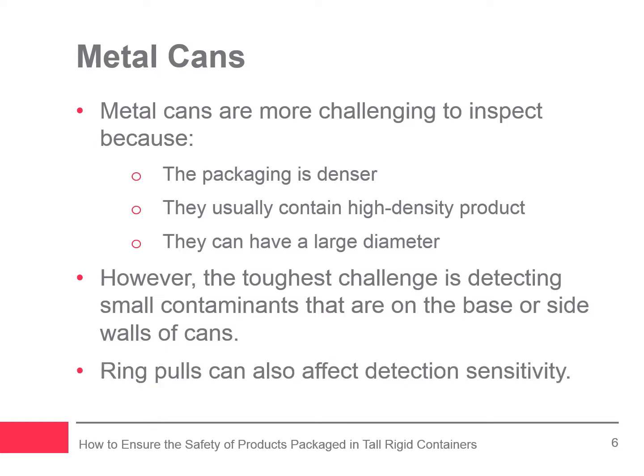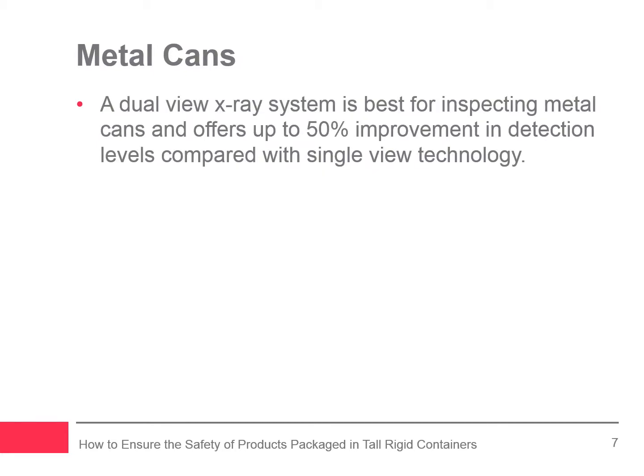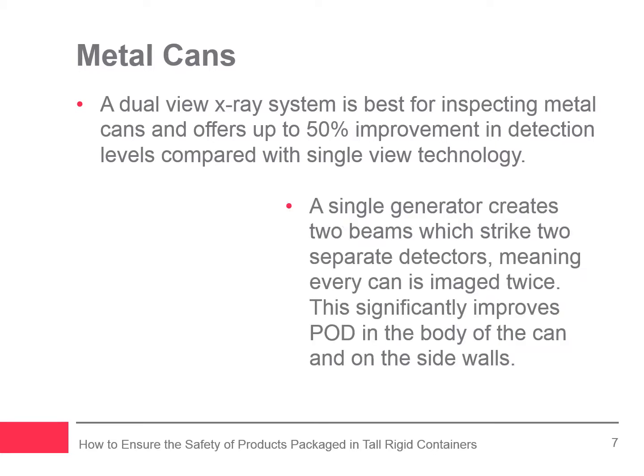Ring pulls can also affect sensitivity, and the best results are achieved when the ring pull is located on the base of the can. A dual-view X-ray system is best for inspecting metal cans. From a single X-ray generator, X-ray radiation is funneled through a dual diverging collimator, creating two beams that are angled away from each other. The beams strike two separate detectors so that every can is imaged twice.